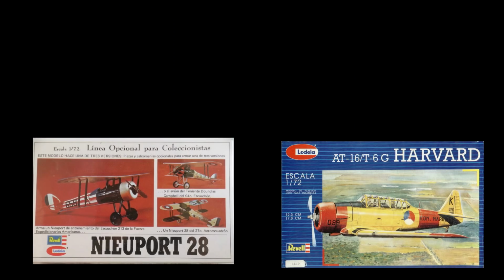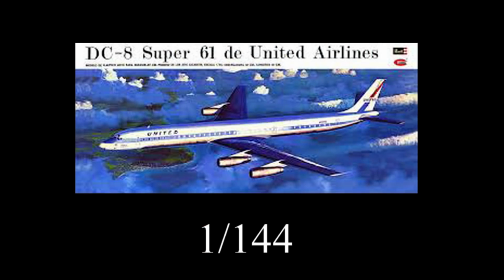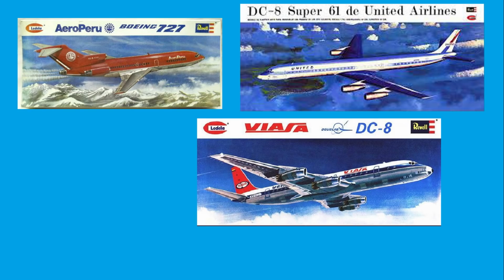Lodela was best known for their 1 to 72nd scale model warbirds from the First and Second World Wars, but they also did 1 to 140 scale commercial airplanes. Many of these models were offered with the colors of numerous Latin air carriers such as Viasa and Aero Peru, as well as the usual offering of airlines from Europe and the United States.